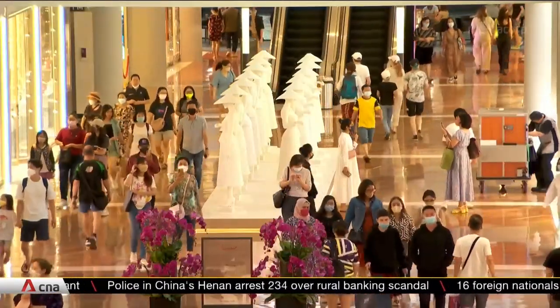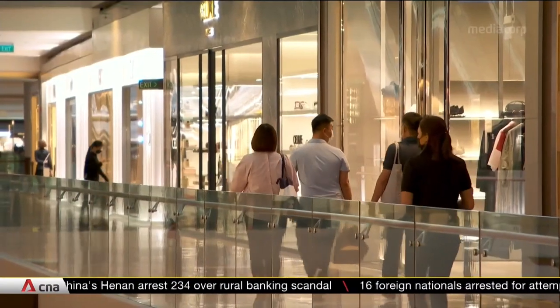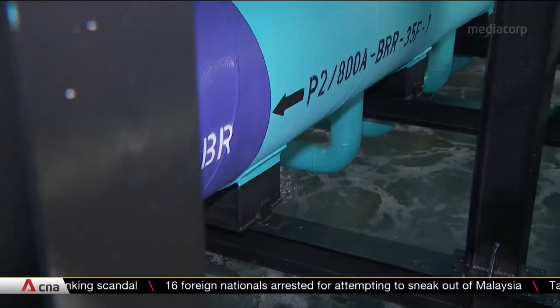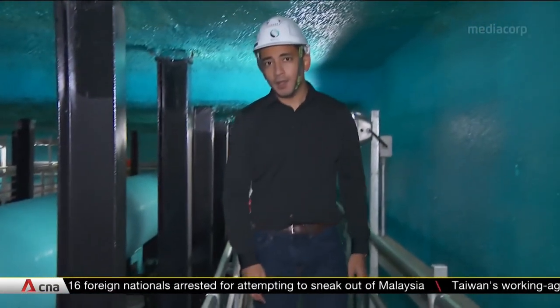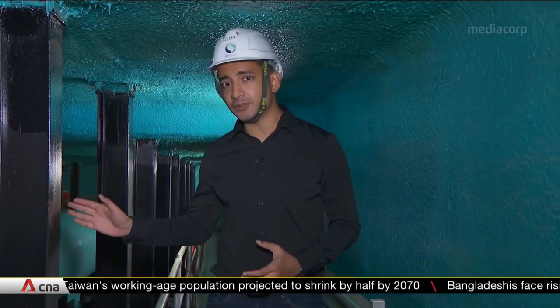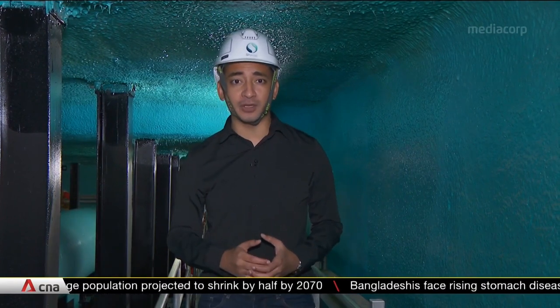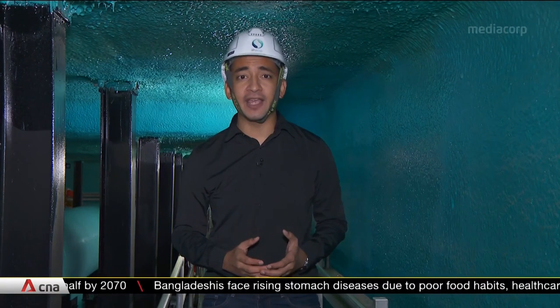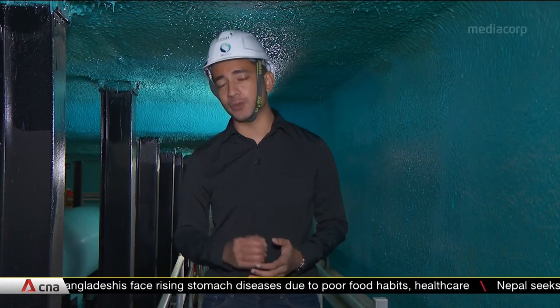Shoppers at Marina Bay Sands may not know this, but right underneath them is this facility the size of about 2.5 football fields. I'm at the Marina Bay District cooling plant where chilled water is being discharged to cool buildings in the area. This is one of the tanks that helps to ease 11 megawatts of electrical load. That's equivalent to powering about 7,500 four-room HDB flats in just one day.